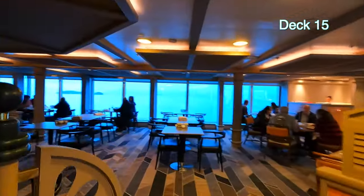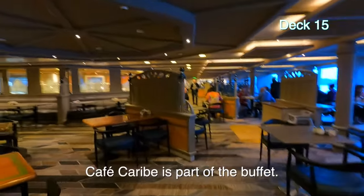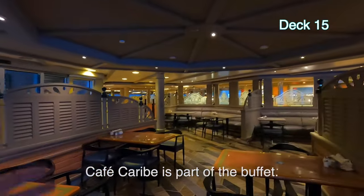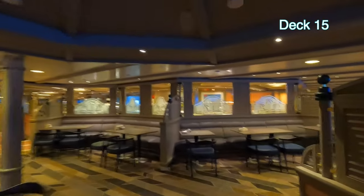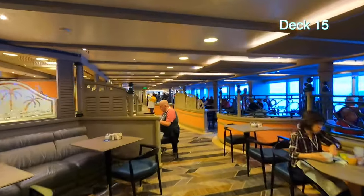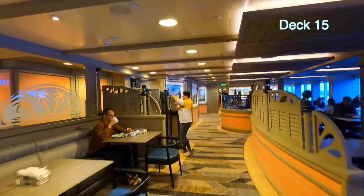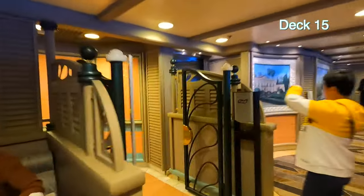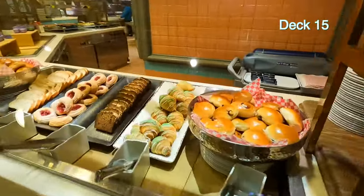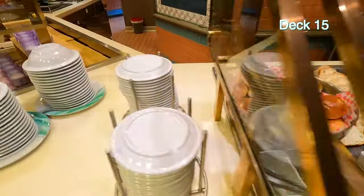We're at the very back of the ship on Lido Deck 15, and this is called Cafe Caribe on both sides. It's part of the buffet, and when you go forward, it becomes Horizon Court. I don't know the reason for the name change, but it has one. And I'm gonna run through here, show you a little sample of food. Can you see that? Look at those croissants, they're striped.